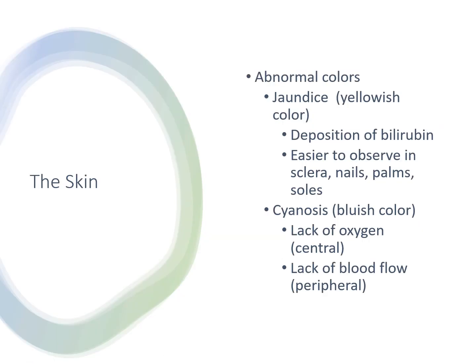I wanted to start with talking about abnormal colors. You may begin collecting this information with a general survey or even while obtaining the health history. You may start to notice a patient's eyes, lips, nails, or palms while just speaking with them. One indication of the physiologic processes going on in the body is the color of the skin. Jaundice, or the deposition of bilirubin, is easiest to see in the sclera, nails, palms, and soles, and can be visualized in severe liver disease.